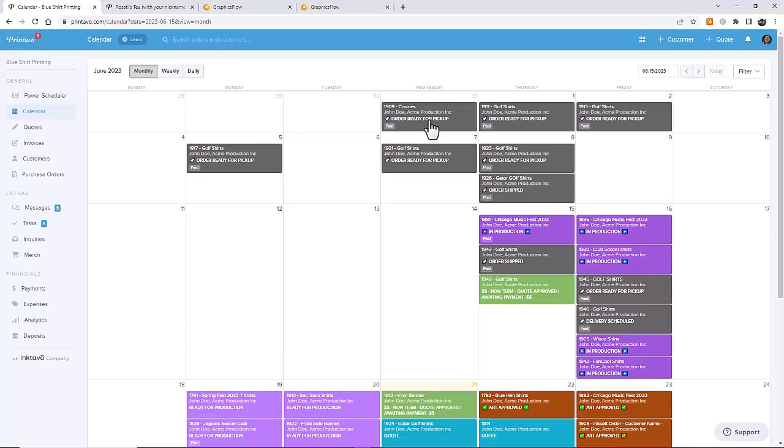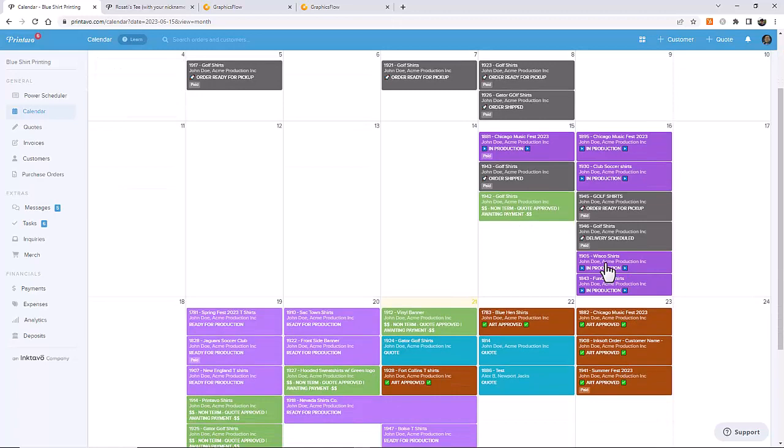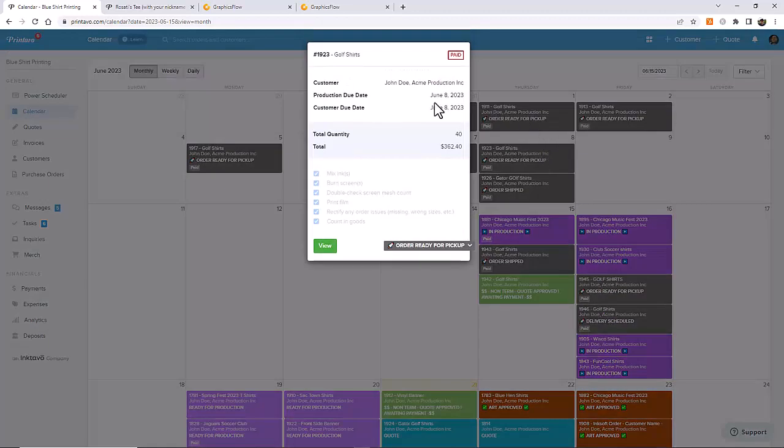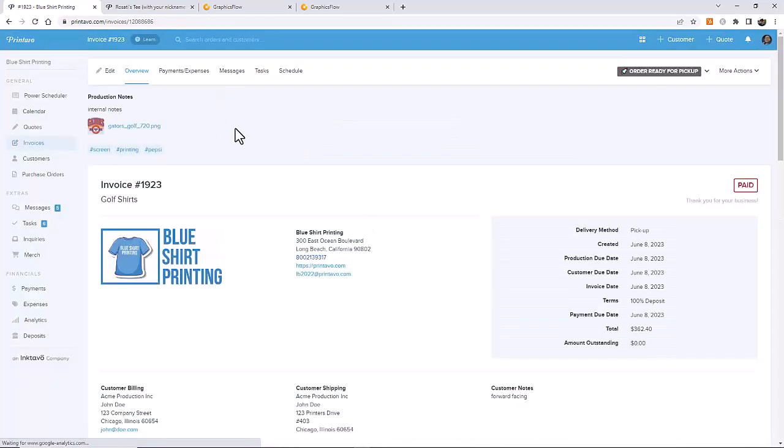So order ready for pickup, in production, quote approved. So we've assigned all these color codes to all the different production statuses. And if I want to access the individual record for that particular design, I can just click on it and see a quick status update and click on the view button to actually go to that particular job right there.